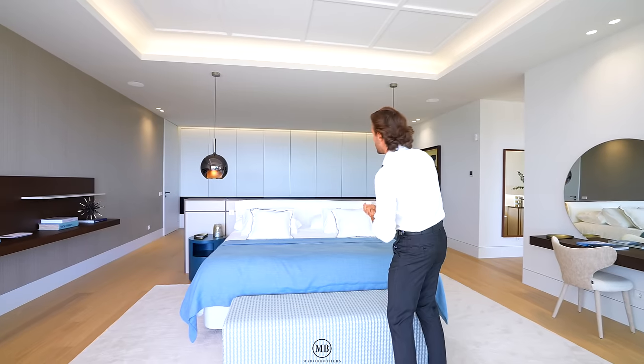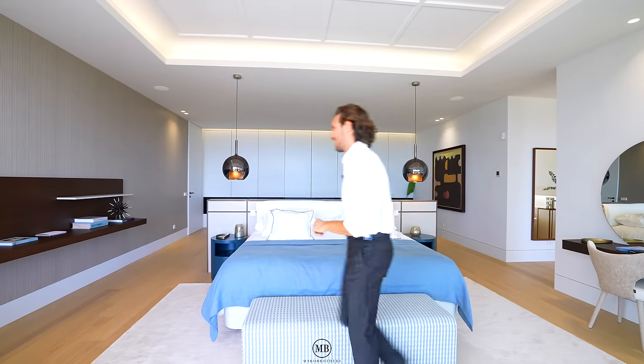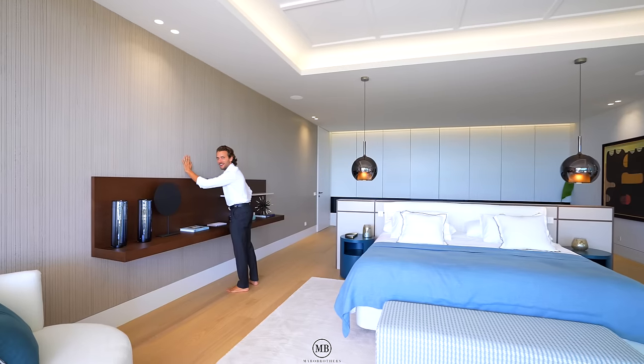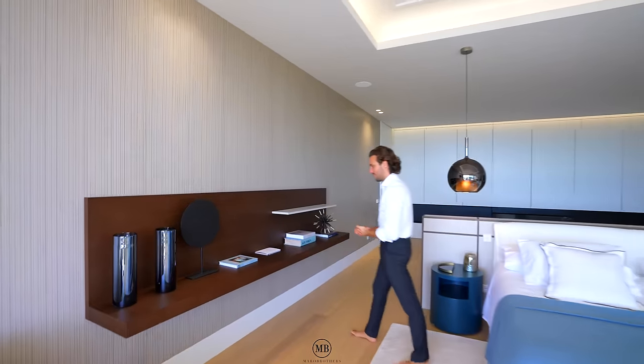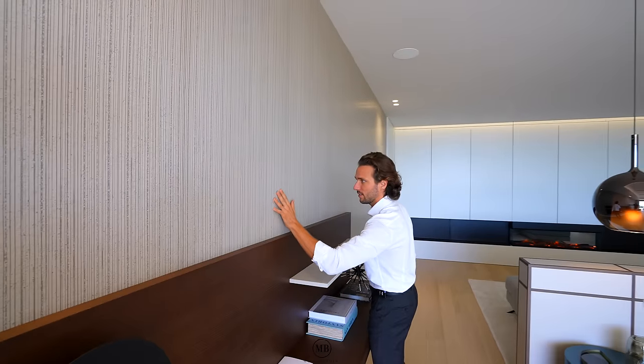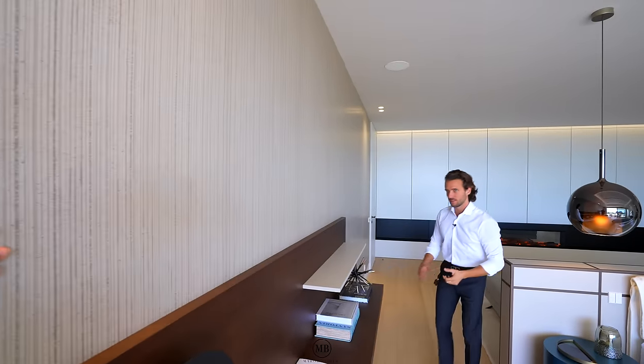Coffered ceiling, continuation. We also have, Patrick, I love this. We have wallpaper. Is it real wallpaper with texture or just? It's wallpaper with texture. It has these ripples. Nice.